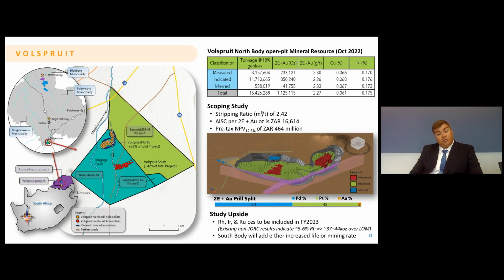And also another important thing, the initial study excluded the rhodium contribution. We couldn't include rhodium because historically when these projects were done, rhodium was at a much lower price. Rhodium was excluded from the assays. So we had to include significant assays and do a lot more work to get rhodium at the JORC compliant level. So both of those, the south body and the rhodium, is being addressed at the moment. And we're hoping that by the end of this financial year, or when we report our results during August, September, that we can present an updated scoping study for Volspruit that would include those two years upside potential.